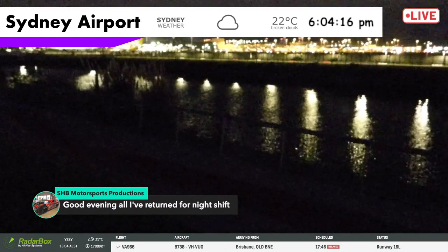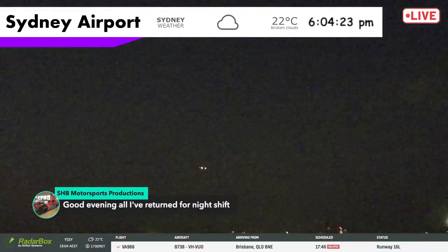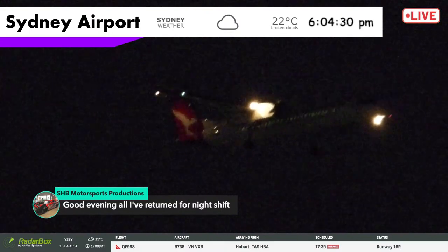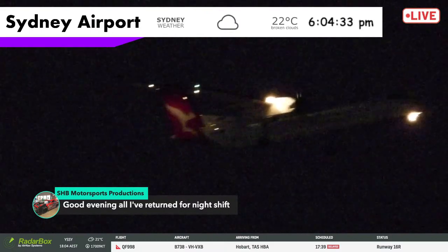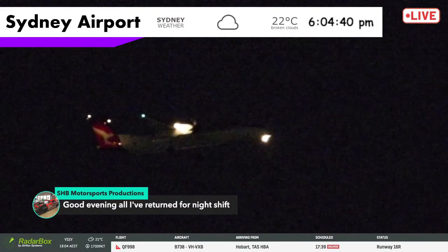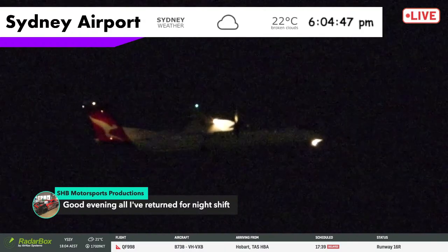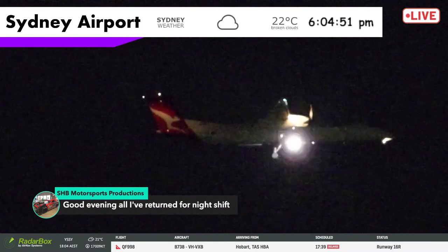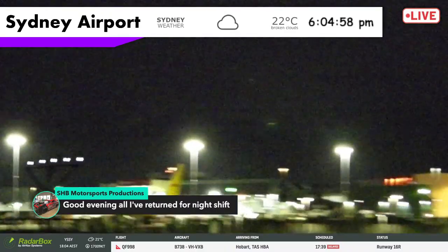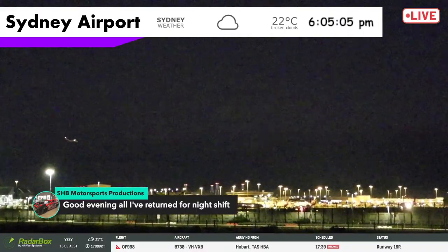Oops. Almost needed to set up there so I can actually fit the whole plane in the frame. We'll see what happens. What's this? A QantasLink Q400 coming in for 16 left. Overhead.